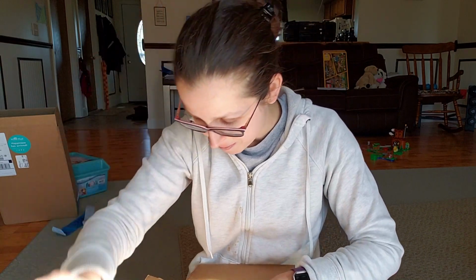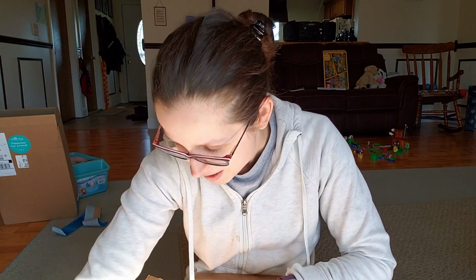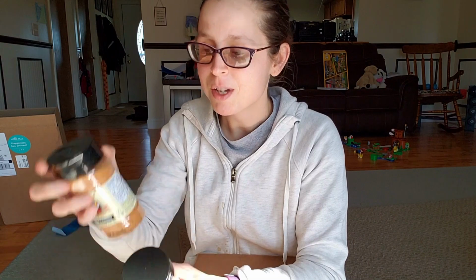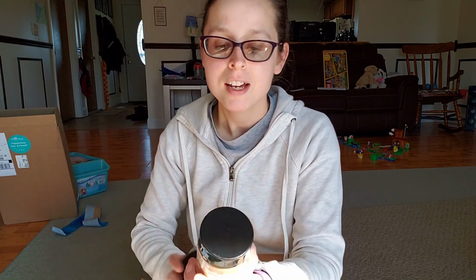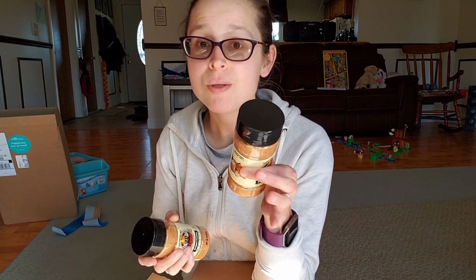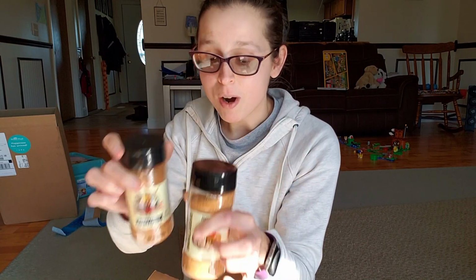I also got more of the chocolate donut seasoning. This stuff is awesome. And I'm pretty sure I got another pumpkin. Yes, pumpkin pie. This was an individual one, not part of the 6-pack. And then I got actually two of the everything seasoning, because the everything was part of the 6-pack, and then this was also part of their $2 Tuesday. Every Tuesday they have one particular seasoning that is only $2, so I figured, why not?